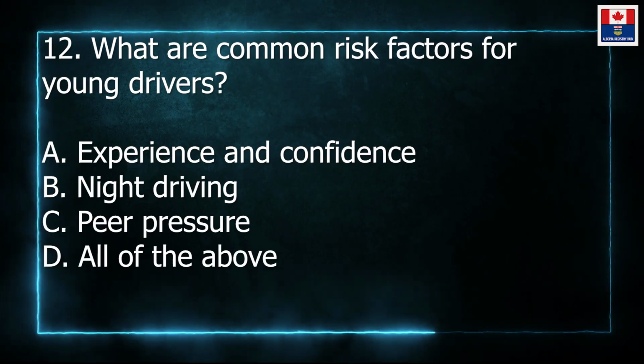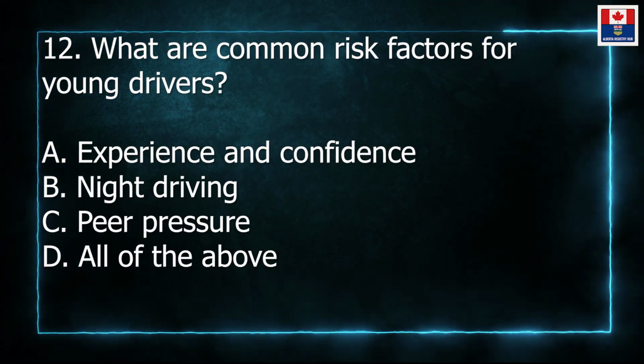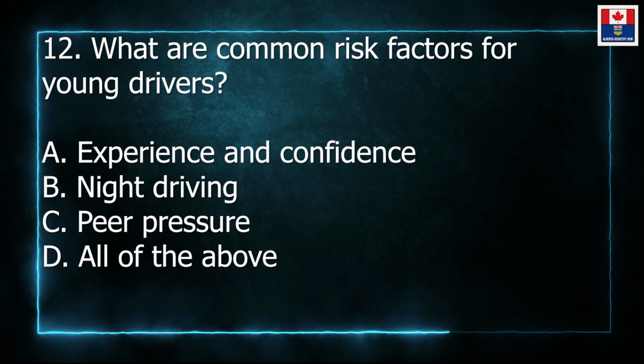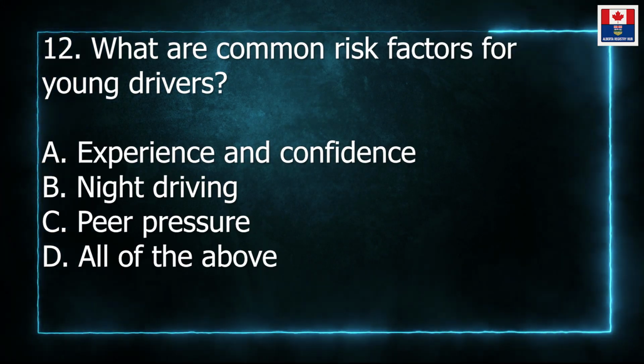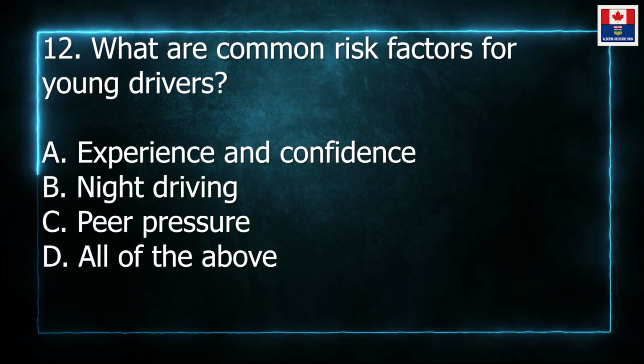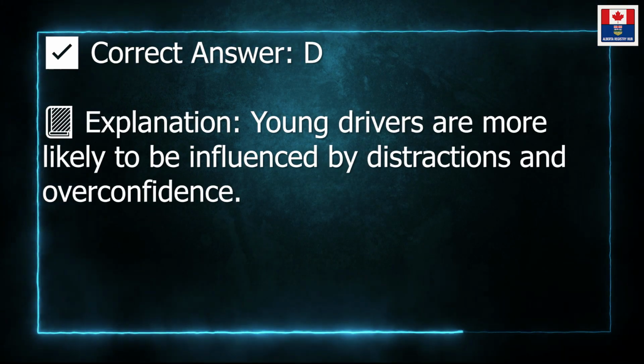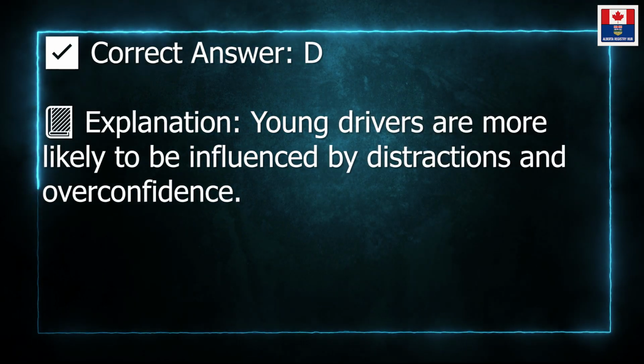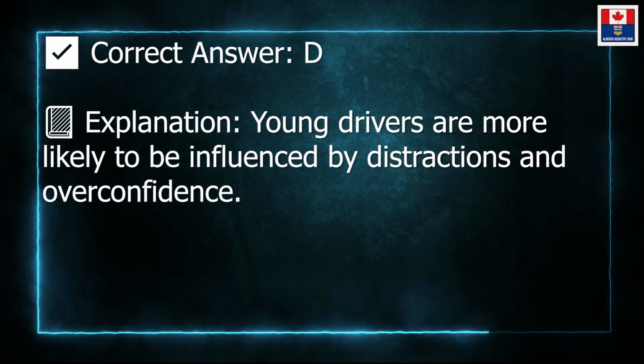12. What are common risk factors for young drivers? A. Experience and confidence. B. Night driving. C. Peer pressure. D. All of the above. Correct answer: D. Young drivers are more likely to be influenced by distractions and overconfidence.